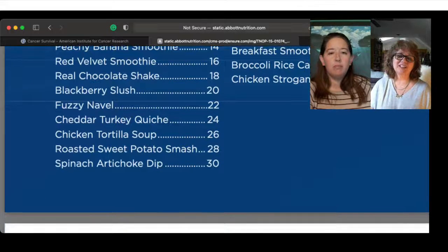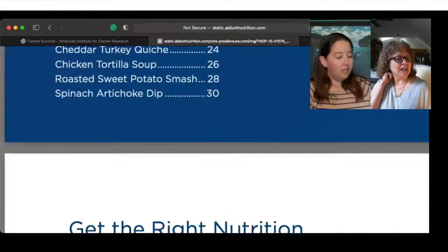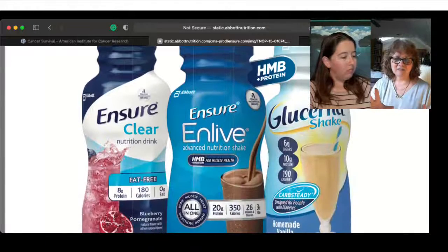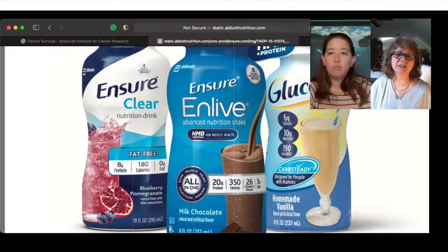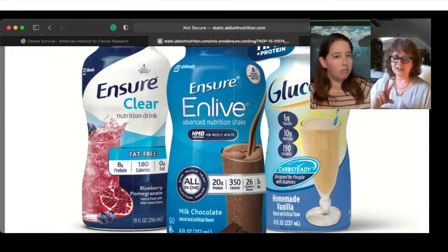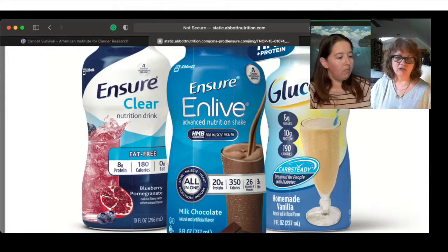Exactly. So you can use it in a lot. And just like Ensure has these pages for recipes, Boost also does the same thing. So if you're a fan of Boost, you can find recipes using Boost, and you'll come up with those.